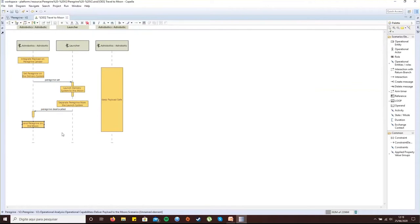If you see here, it's a really simple diagram. You don't have too many details yet, but this diagram is going to be more and more detailed as we move further in this work. It's important to highlight that during all the time, we have to keep the payload safe against all those problems that I mentioned before.